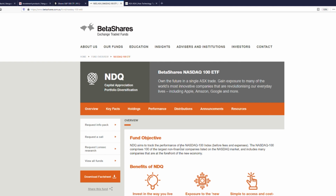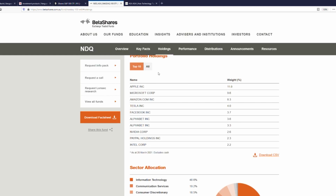Now this is an ETF that tracks the performance of the Nasdaq 100 in America, which is essentially all the big tech stocks in America. So as you can see, the holdings are very, very similar to the S&P 500. However, it's primarily consisted of tech stocks, so they don't have some of the big financial stocks like the big banks or Berkshire Hathaway or other big companies like Johnson & Johnson.